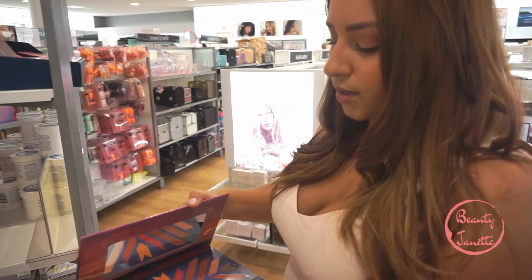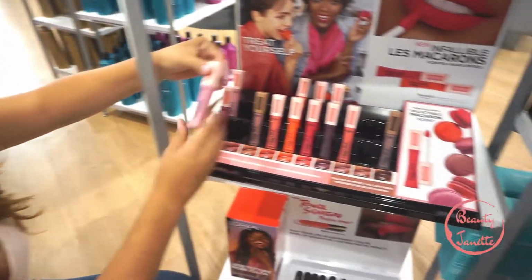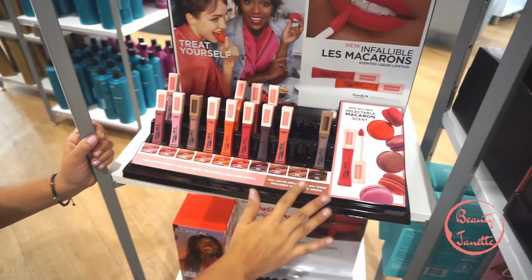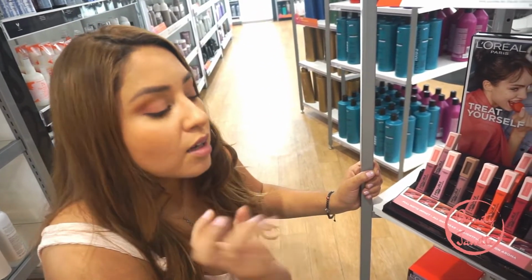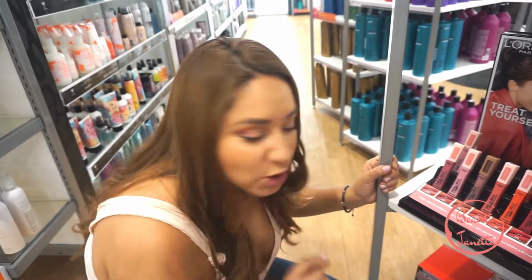It's $26 here at ULTA. So guys, these L'Oreal lipsticks just came out. The only difference is they've made new scents. This is a scented liquid lipstick. So the new scents right now are like how macarons smell. Macaroons? I think it's macaroons, right? Or macarons? Macarons. Sorry, don't kill me because of that.